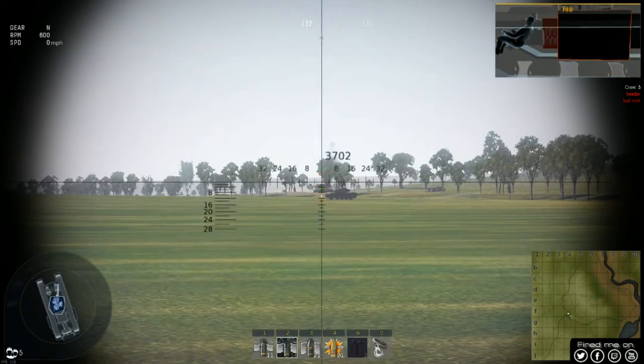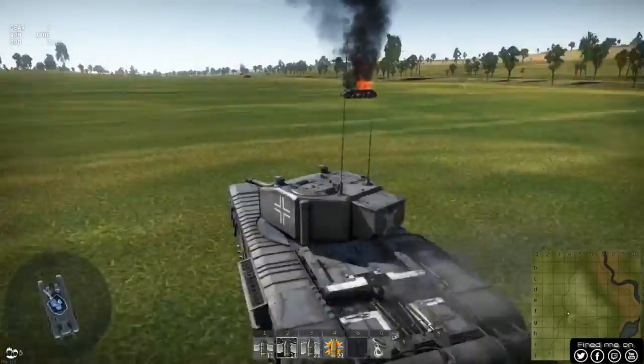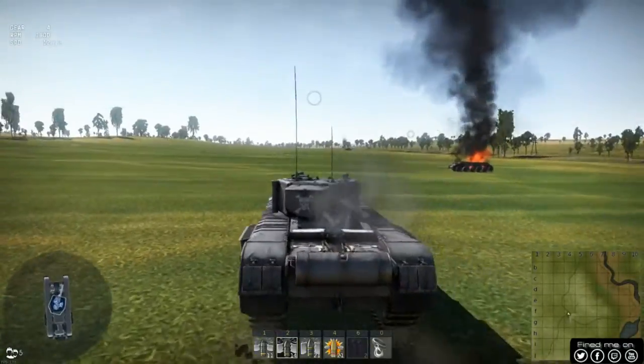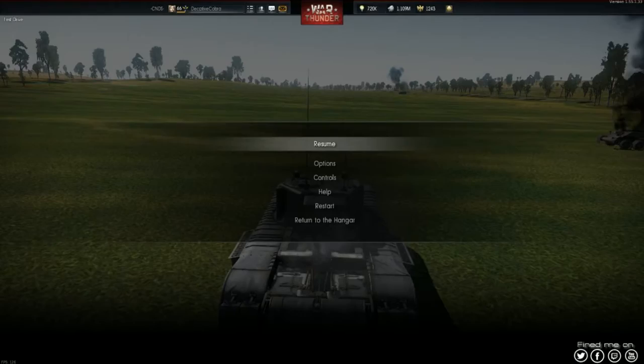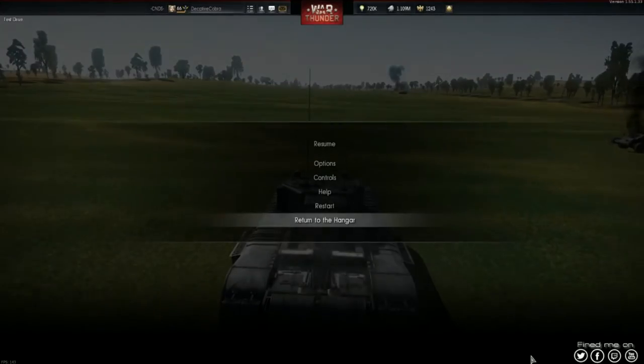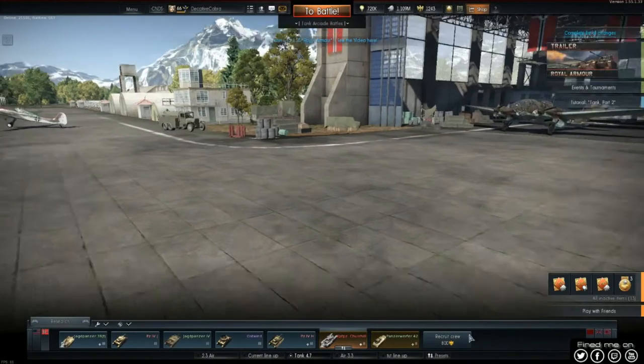Double fire. I didn't think it was possible to get to a double fire, but apparently it is. Okay, so we know it can punch up above its weight, because the KV-1 is a 5.0, and of course this is a 3.7. So we're going to head back to the hangar now, and I'm going to give you a quick overview of the upgrades for the tank.